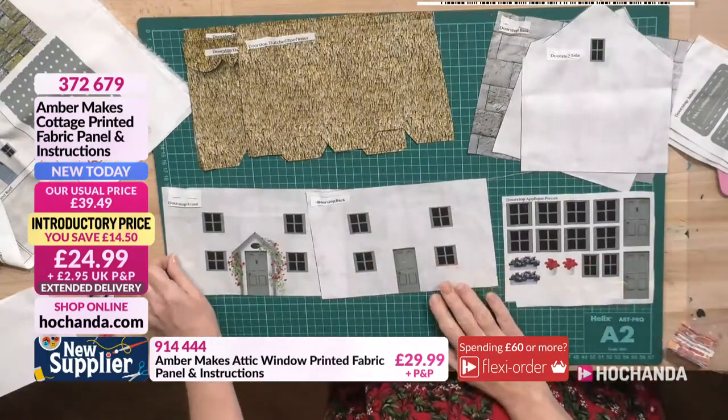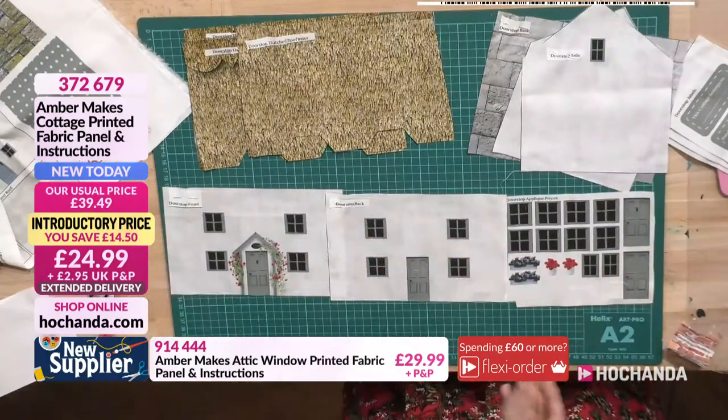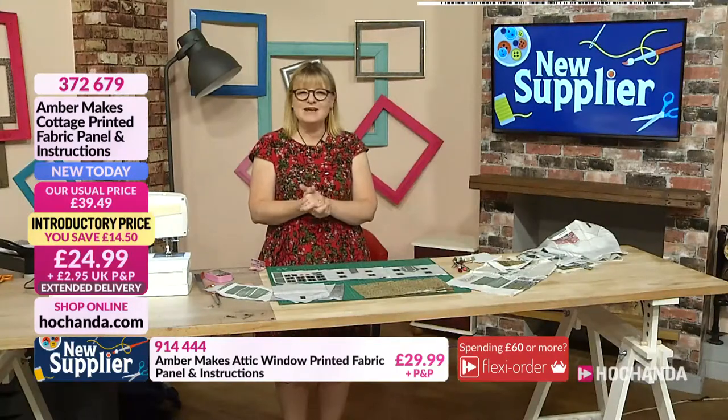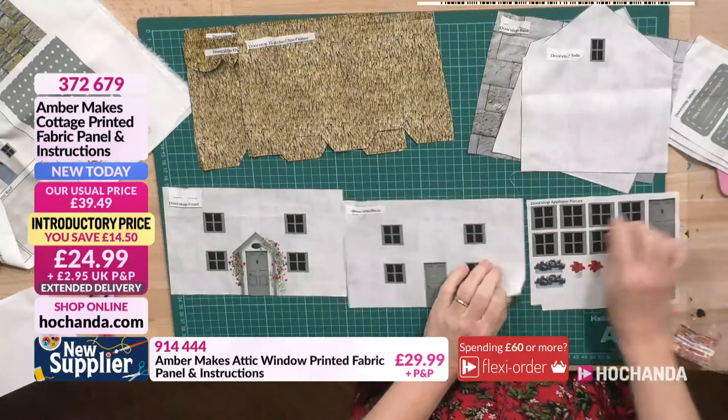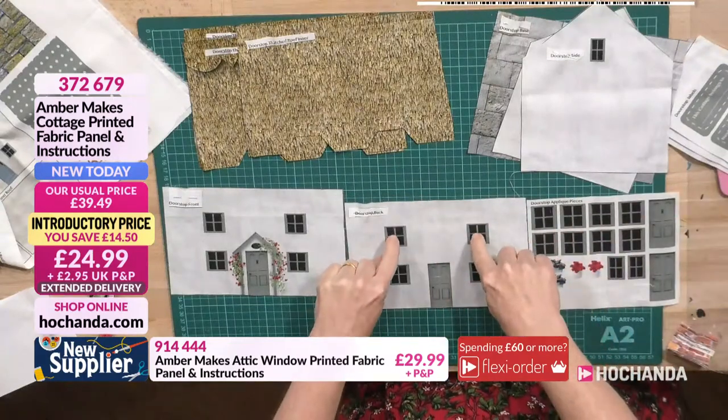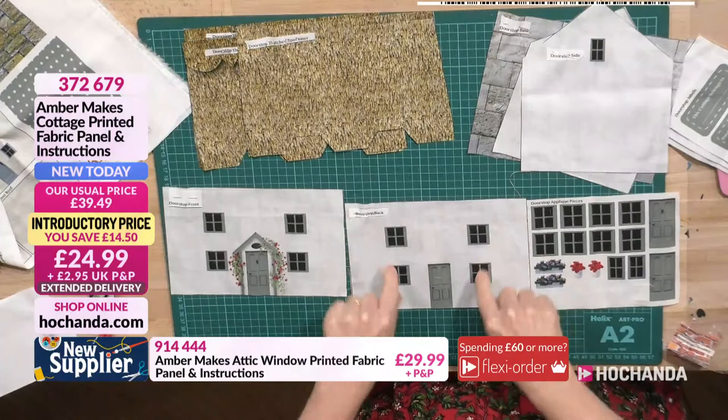Now, all you have to do, the easiest way to do it, is press some bonder web, which is like a fusible web. It's like double-sided sticky tape, only it's interfacing. And you can press that on the back of it, and then you cut each of them out, and then you press these and then sew them on top.